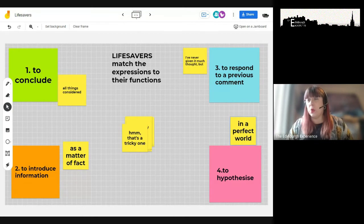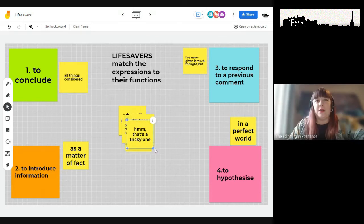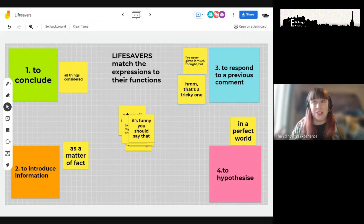Okay, so take a few moments, have a look at those options and see if you can organize them for me, right? Where do you think they go? Let's have a look at this one here. That's a tricky one. I think this is my students' favorite expression of all time. Whenever I teach this to people, they just use it all the time, which is brilliant, because it's such a good one to use. So that's a great one to use if someone asks you a very difficult question.